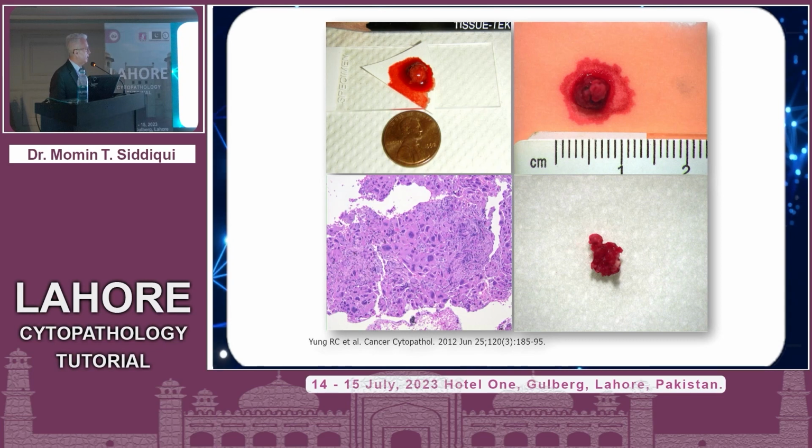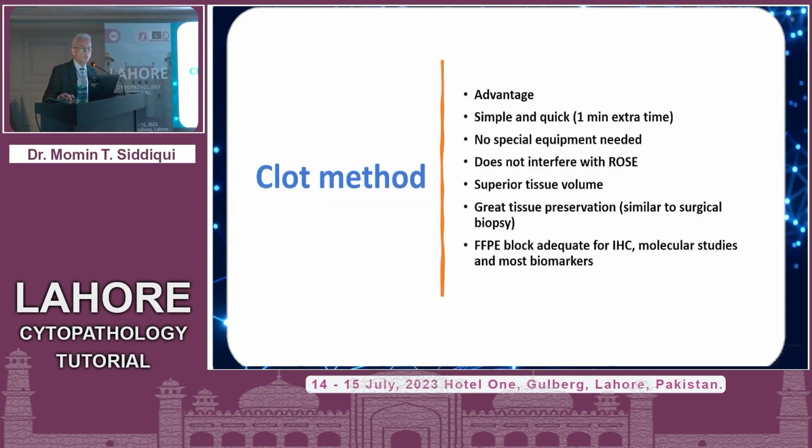Basically, it is being prepared for optimal diagnosis as well as for molecular testing. So it has really been very useful for us. That's what we use, and it is advantageous. No special equipment is required. It does not interfere with rapid on-site evaluation, and definitely has superior tissue volume with great tissue preservation that can be noted in these samples. So again, this is what I would advocate for, especially for lung cytology samples when you prepare a cell block.